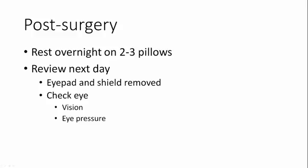Just about the vision too, trabeculectomy is one of those operations where the vision can fluctuate quite a fair bit, especially in those first few weeks. Some days the vision will be reasonable, other days it can be quite blurry, and that will depend very much on whether the pressure is a bit high or a bit low. And I always like to tell patients that it's the usual run to have the vision fluctuating.